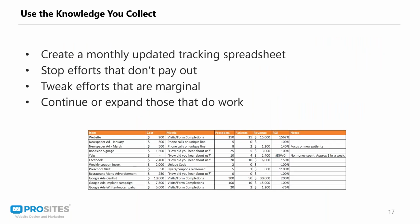And then use that knowledge and continue to track. So we kind of started this tracking spreadsheet with our 2019 efforts, continue to do that going forward. And by doing this, you'll be able to see what doesn't work, and you can stop it, and you can tweak things that are just working a little bit, but could do better. And then expand on things that do work. So for example, if you're using Google Ads and it's working well, is there a different version of the keywords that you can be using?